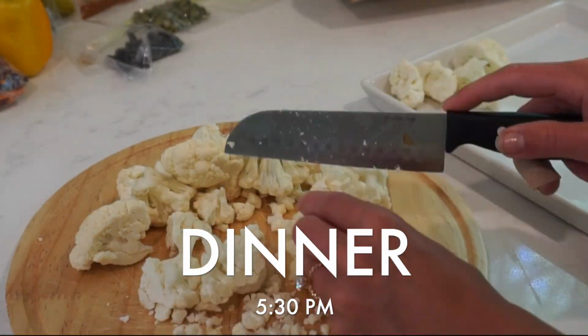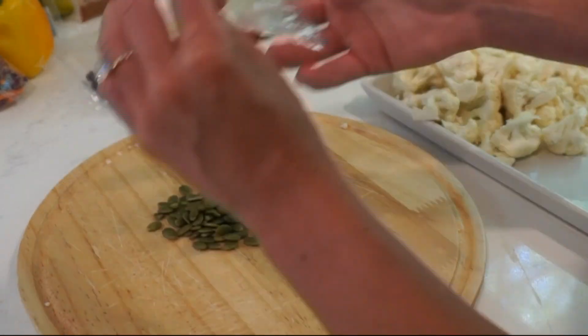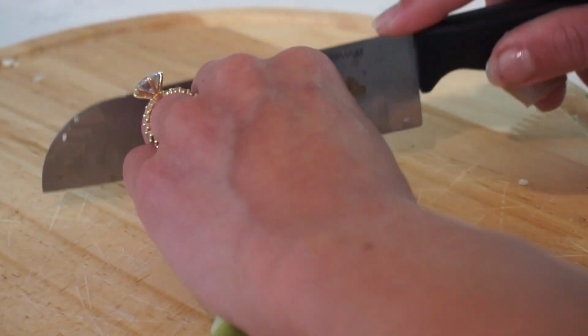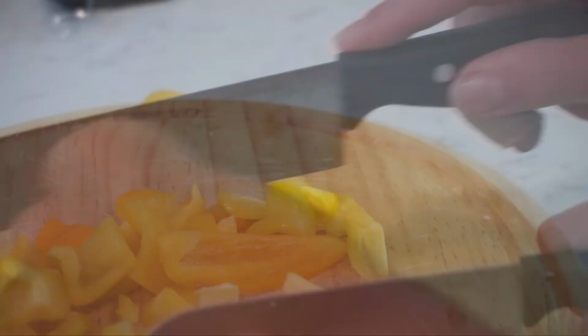To begin dinner, I'm first going to preheat the oven to 400 degrees. Then I'm going to cut up about 7 ounces of cauliflower, chop up my pepitas, slice 1 whole scallion, and dice up about 3.5 ounces or 1 large bell pepper.